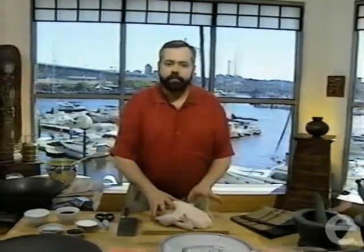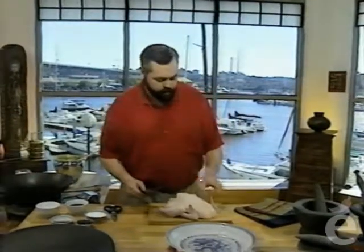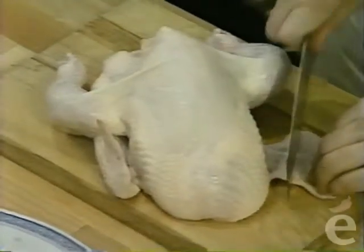The signature of the Napa restaurant is to take a classic Western dish and add a nice Asian touch to that. Well, today, let's take a classic Asian dish and add a Western touch to it in a dish we call Bourbon Chicken. I've got a lovely fresh chicken here and I'm going to get it ready for the recipe simply by trimming off the wings.